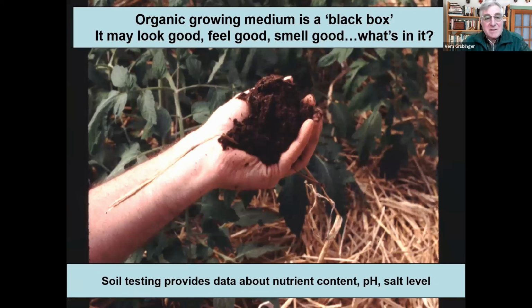So the whole catch to this is we know that it's great to grow in soil and it's got all these wonderful attributes of biological activity and buffering and sort of being more connected to the life cycle than a hydroponic system. The challenge is it's a lot more complicated and a lot harder to measure. Hydroponics, you can completely dial it in. It's totally unbuffered. What you measure is what you get, the nutrient content, the acidity, the alkalinity. There's no biology and there's no reserve nutrients.